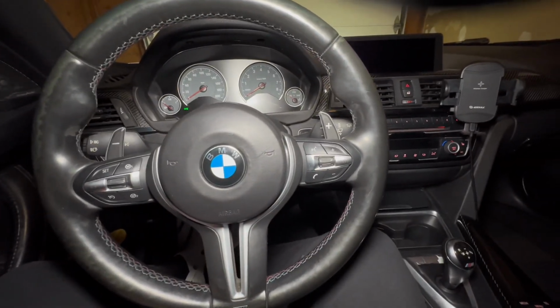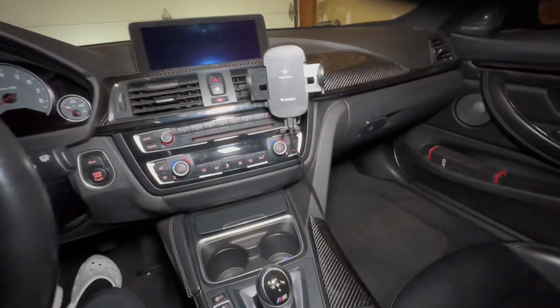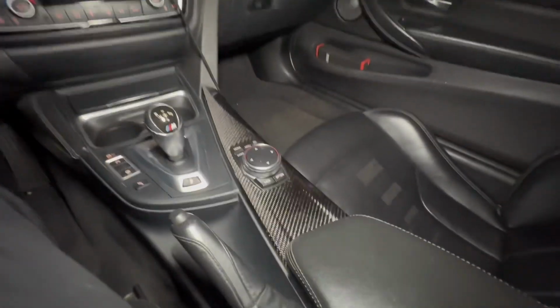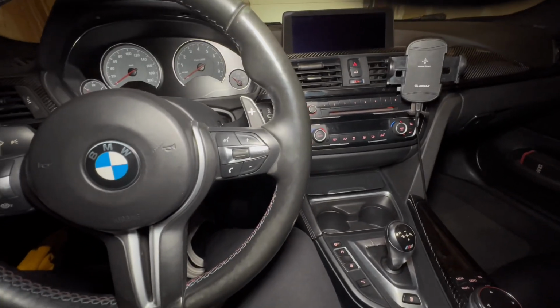Not exactly sure if the seats are going to be easily replaced or fixed. But other than that, there's really not much that's wrong with it, right? There's really not much that's bothering me. This one is kind of loose. It slides kind of on its own sometimes, but nothing crazy, nothing major.